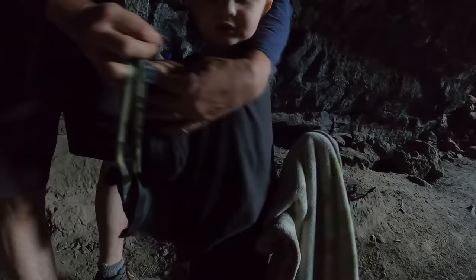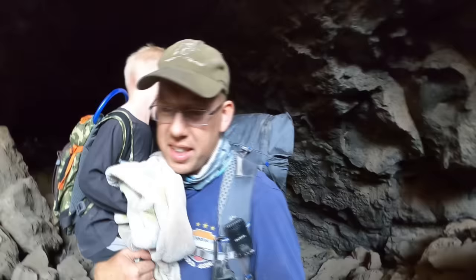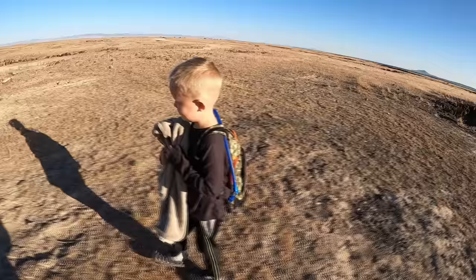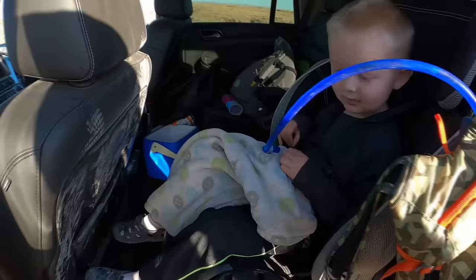All right, let's just check to make sure we didn't leave anything behind. Good, looks clean. All right, shall we go back to the car? This is why you need that light backpack, because I've got 34 pounds of Jake to carry too. Oh. Do not want to fall down. Oh. You all buckled in, bud?